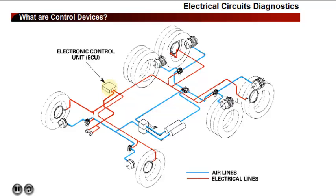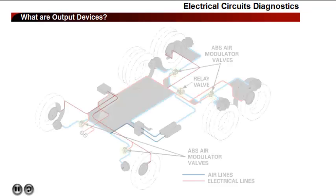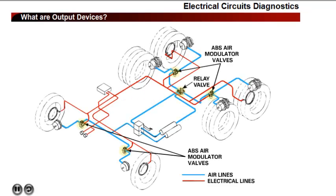These devices collect and process data from a variety of input devices and provide real-time data to a control device, such as an electronic control unit, which enables one or more outputs. Valves, solenoids, motors, and warning lights are examples of output devices. When the ECU determines that a wheel lock-up condition exists, it activates the appropriate air modulator valve, an output device, to reduce air pressure to the locking wheel. The ECU is an example of a control device.